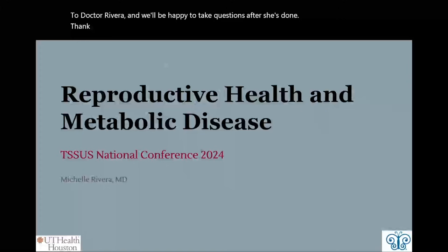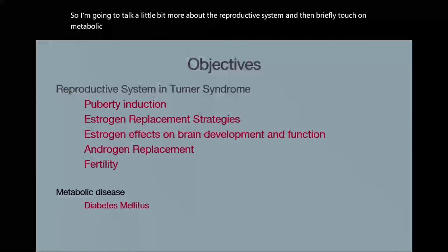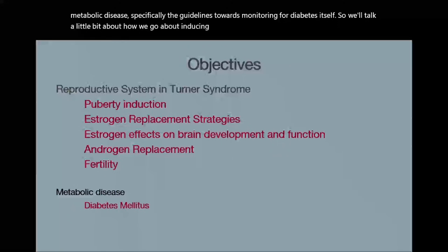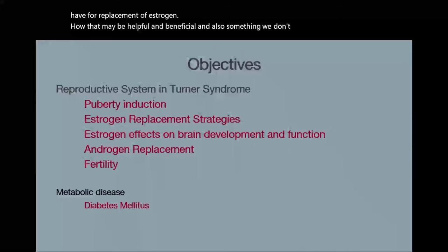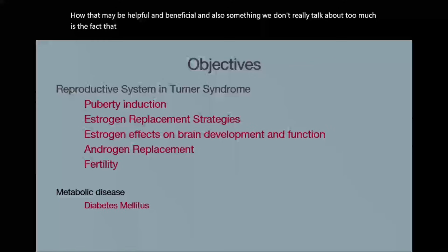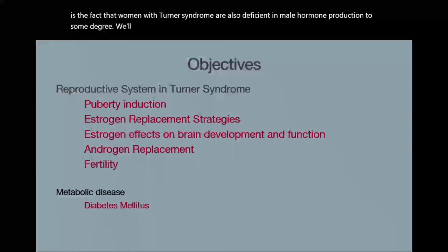Thank you. Good afternoon. So I'm going to talk a little bit more about the reproductive system and then briefly touch on metabolic disease, specifically the guidelines for monitoring for diabetes itself. We'll talk about how we go about inducing puberty, what different strategies we have for replacement of estrogen, how that may be helpful and beneficial, and also something we don't talk about too much: the fact that women with Turner syndrome are also deficient in male hormone production to some degree. We'll briefly touch on fertility and, again, the diabetes guidelines.